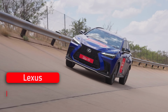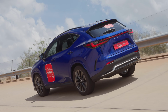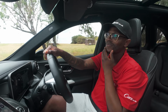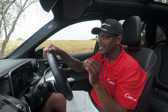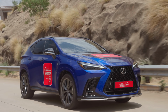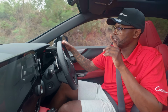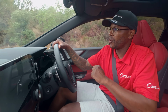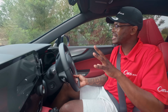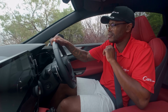You're getting a 7-year, 105,000 kilometer warranty. And another thing, you got to talk about the battery, right, of this car. There you get an 8-year, 195,000 kilometer warranty. These things are obviously very important when you are trying to get a car like this because you are likely family orientated and or the after sales service. You don't want that type of stress.